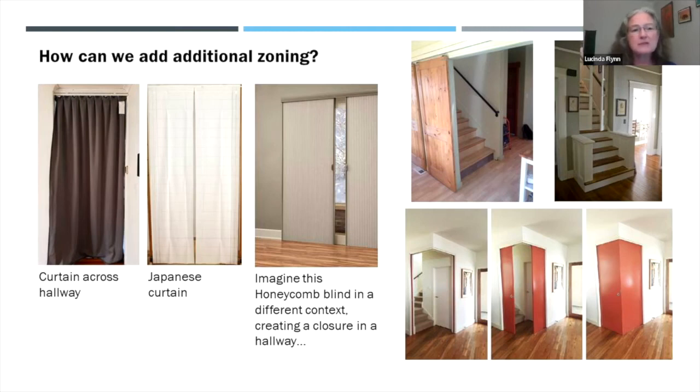The middle image of the Japanese curtain, they are lightweight, but it's incredible what a difference that can make, just separating one room off from another. This third image is of honeycomb blinds on a window, but I think they would actually be excellent in some hallways as well, as a sort of closable door, like one that slides to the side and closes.